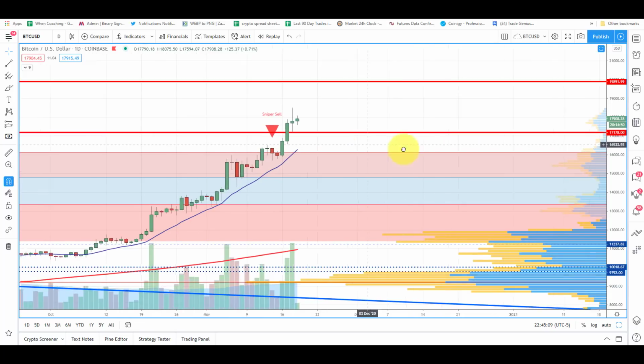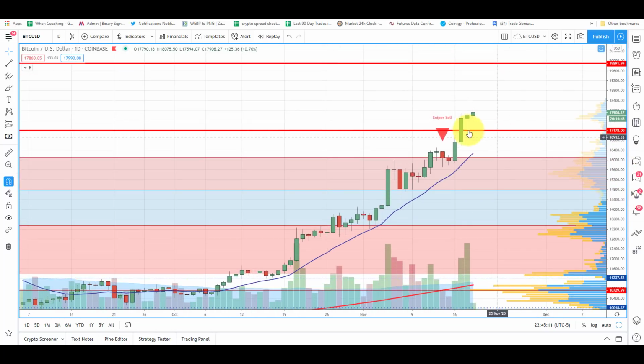This is the daily candles, and you'll notice that we just closed the daily with a doji. A doji is a candle of indecision. A lot of times in these moves, people think we're going to pull back. But I think the probabilities are that between now and tomorrow evening, when this candle closes, we stay within the range of this candle. So this may turn into an inside bar.